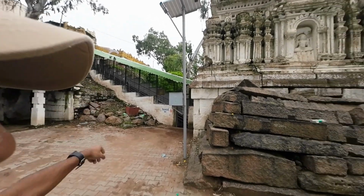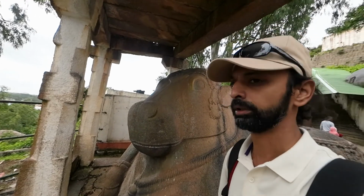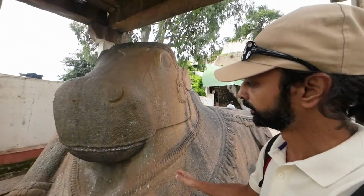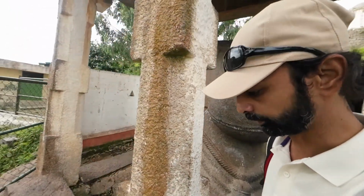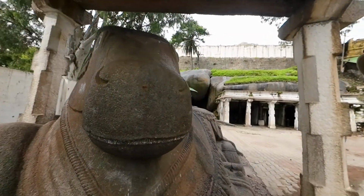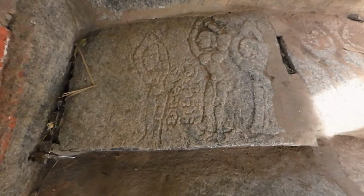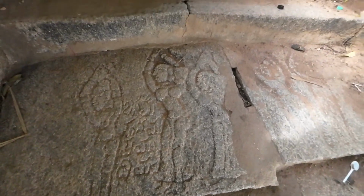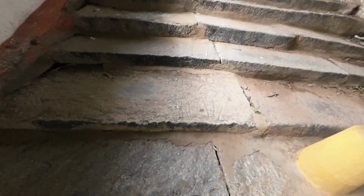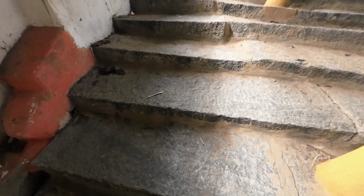There's quite a few monkeys there. There's one big one here. It's a huge Nandi monolith. Seems to be carved from just one piece of rock. So I'm going to continue my climb. Oh, look at this. You can see that there are carvings periodically on the steps.